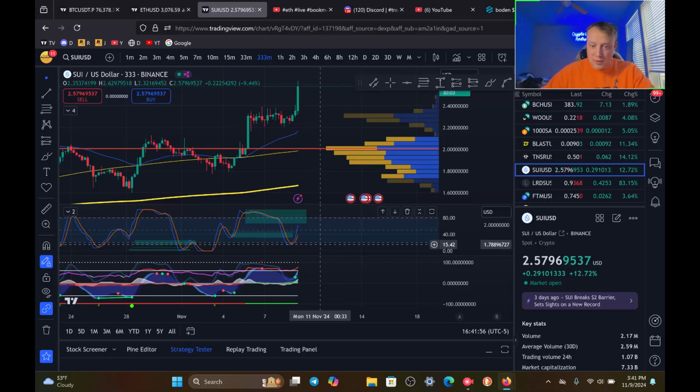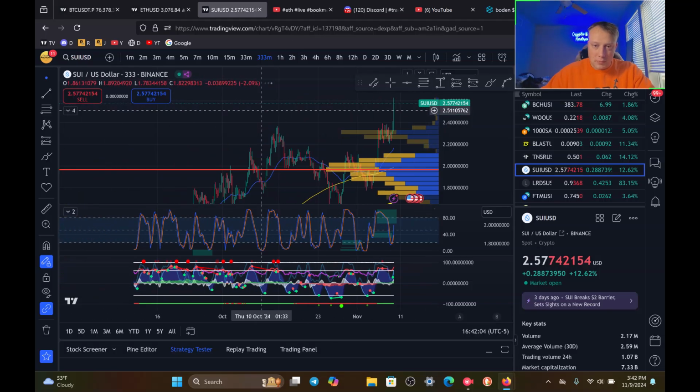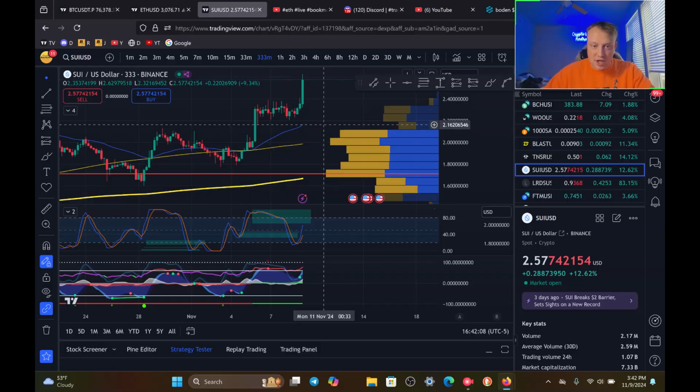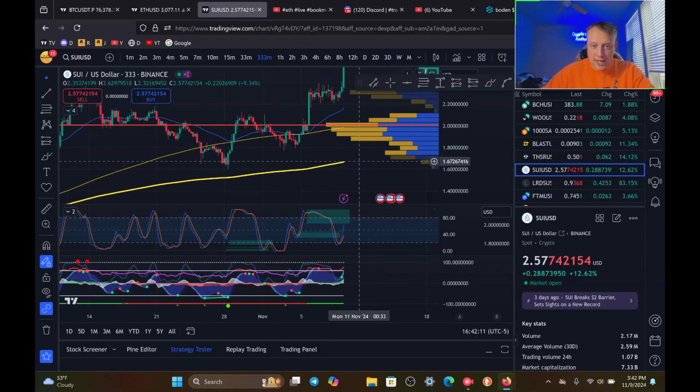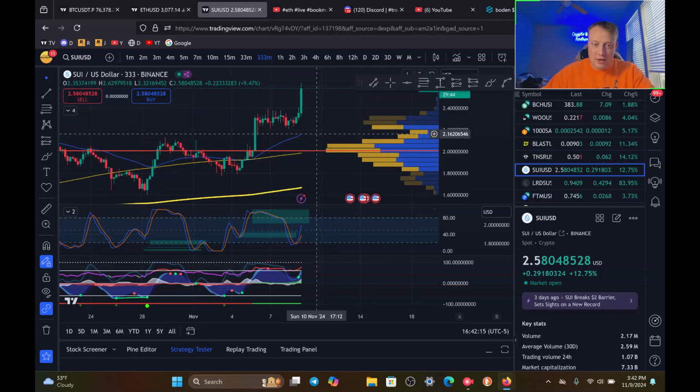So that's too far. SUI bull pennant broke out, and that actually looks good for a continuation to the upside. Never got completely oversold. Obviously, it didn't matter. That looks really healthy. Bullish engulfing candle. That probably will continue. And yeah, that looks good to me for continuation, but you're way too far for a safe trade.